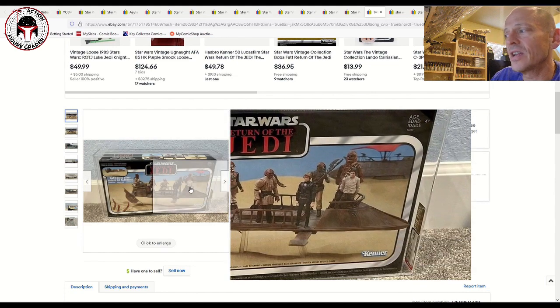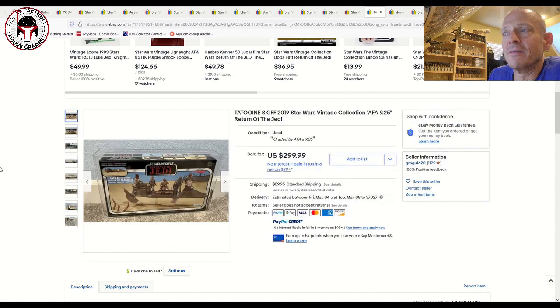But I couldn't give away my graded Imperial troop transport that is a much larger vehicle than this Tatooine skiff. I had it priced at almost exactly the same number. And someone did finally get it. They got a great deal on it. I sold it for $300 shipped. But this Tatooine skiff sold very quickly at $330 shipped.